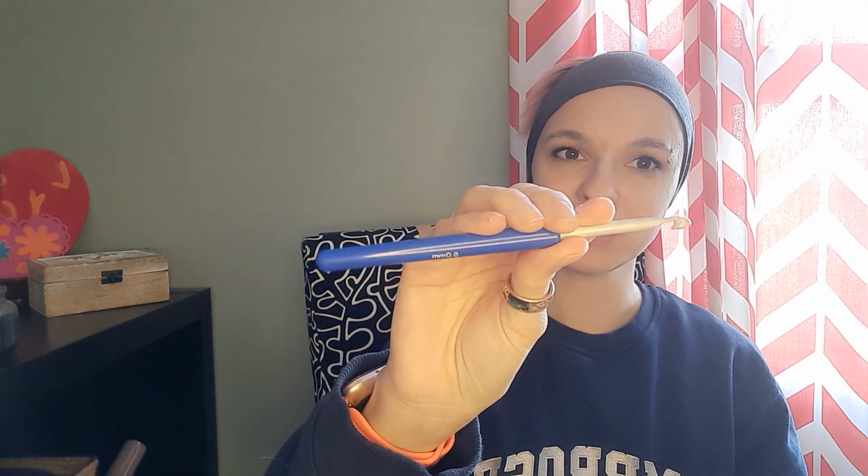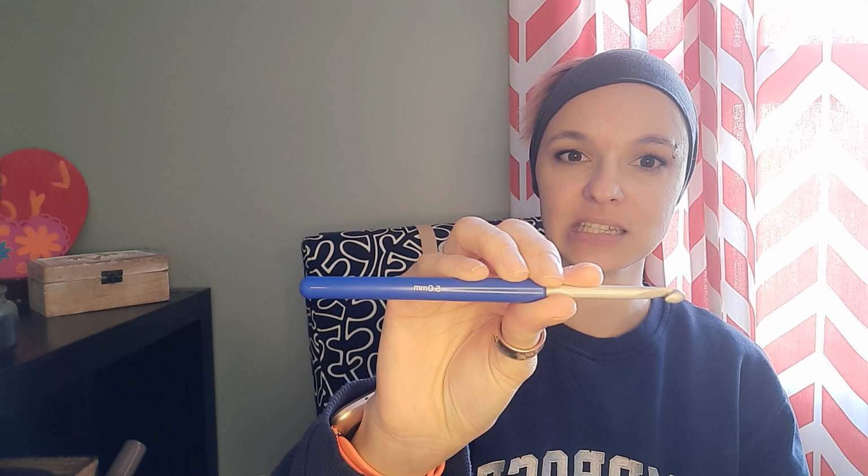So if anybody knows what kind this is, please, can you pop it down in the comment box below? I'd love to find out what these are, and see if I can get it.